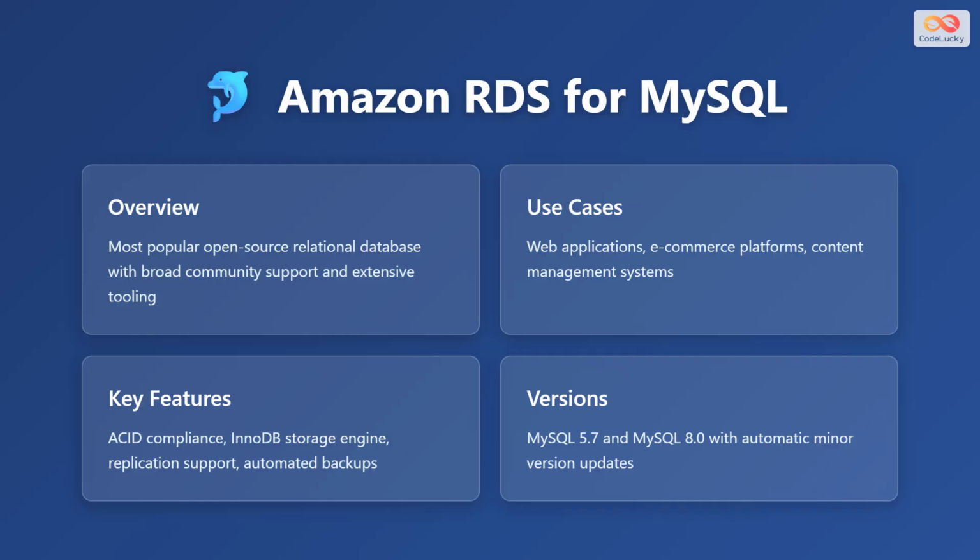Key features include ACID compliance for data integrity, the InnoDB storage engine for transactional workloads, built-in replication support, and automated backups. Amazon RDS for MySQL supports versions 5.7 and 8.0, with automatic minor version updates to keep your database secure and up to date.